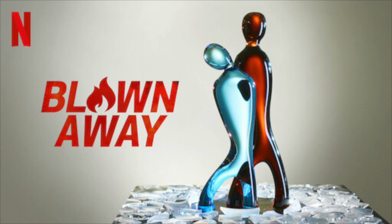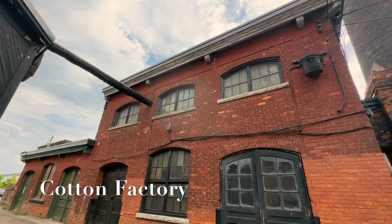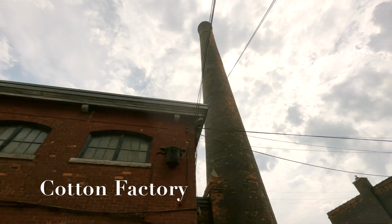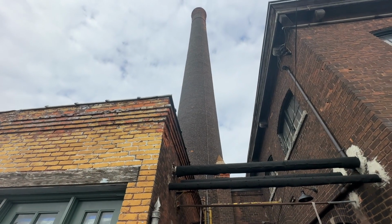Here we have a Netflix series called Blown Away, which films at Hamilton's Cotton Factory. The building has been around since the 1900s, and it has now been converted into a creative space. Blown Away is a glass blowing competition.